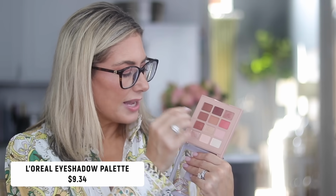I don't know. If you are a fan of neutral, warm colors with a couple hints of pink or rosy tones, you have satins, you have shimmers and metallics. This is such a creamy, wearable palette. No one gives this enough love. It's from L'Oreal. It also smells like peaches. It's called Paradise Enchanted. Clearly not discontinued.